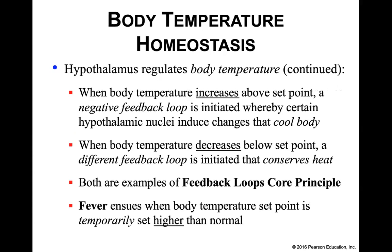The hypothalamus regulates body temperature. When the body temperature increases above the set point, a negative feedback loop is initiated whereby certain hypothalamic controls will induce changes that cool the body down. On the contrary, when body temperature decreases below the set point, a different feedback loop is initiated that will conserve heat. Both are examples of the feedback loop core principle, such as the negative feedback mechanism here. A fever ensues when the body temperature set point is actually changed. So you're actually changing the thermostat, therefore allowing the body temperature to increase.